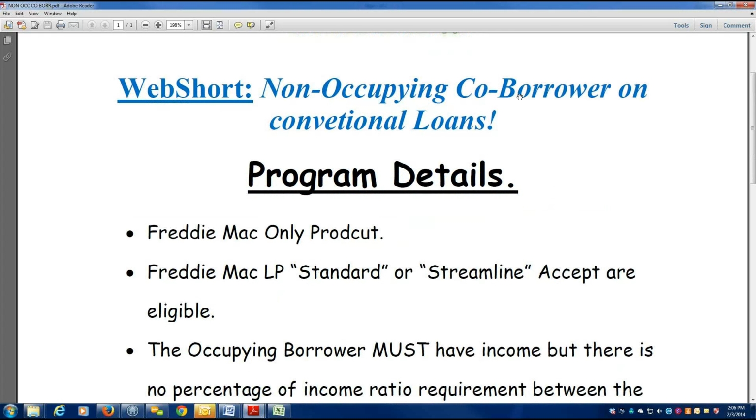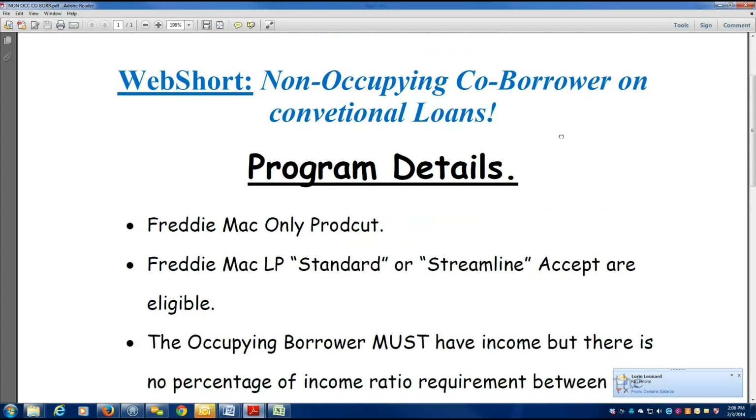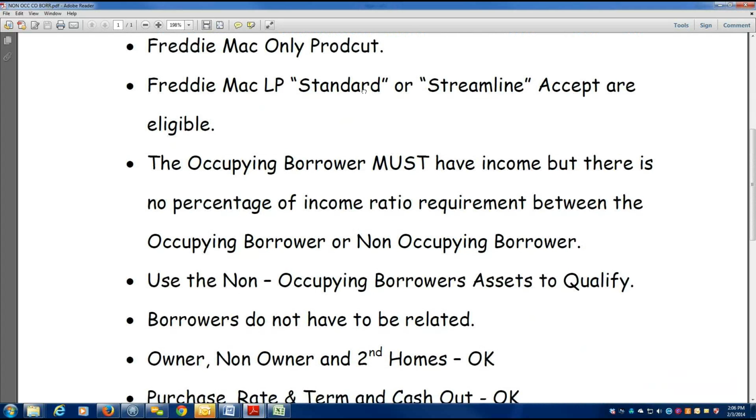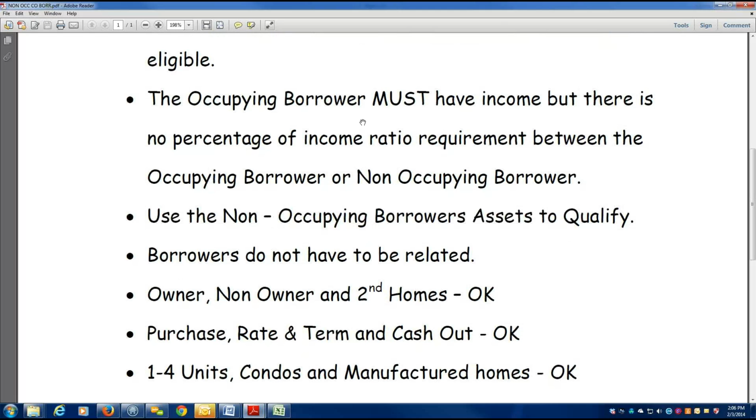Okay. So, non-occupying co-borrowers on conventional loans. The details of this program: it is a Freddie Mac only product. So you would have to run LP, and you would either need an LP standard accept or a streamline accept. Both would be eligible for this product. And the occupying borrower must have income in this, but there's no percentage of income ratio requirement between the occupying borrower and the non-occupying co-borrower.